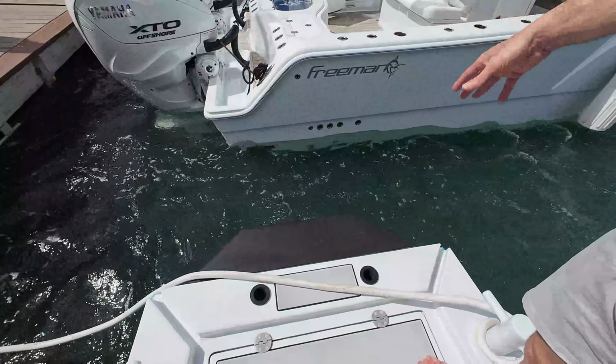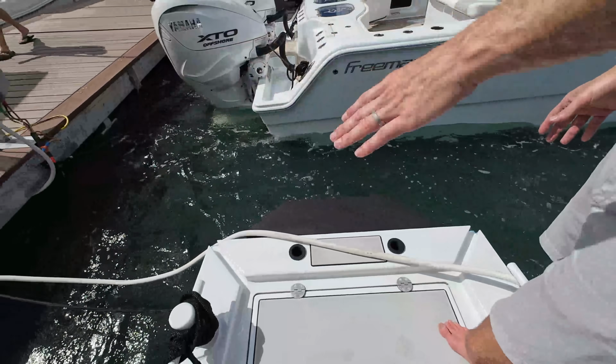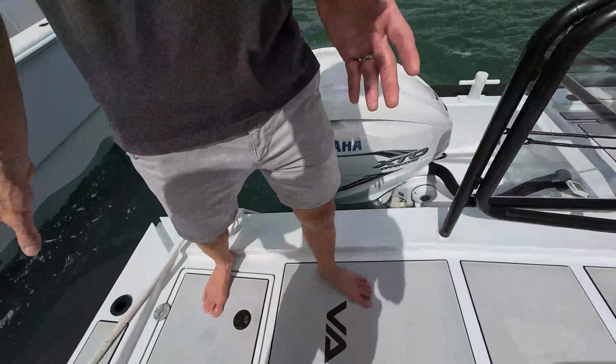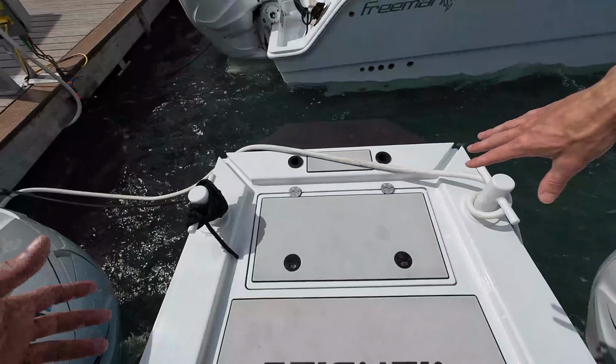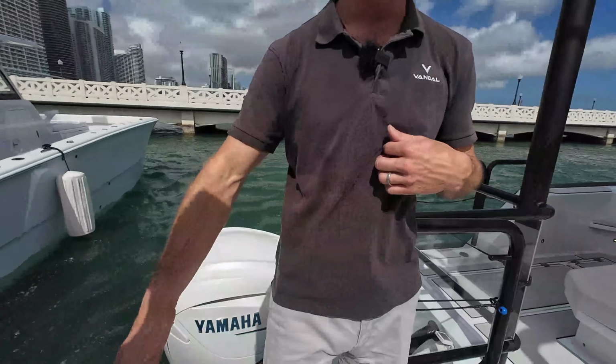But when you're diving and you're getting in and out of the water, you're well away from the engines, even if they're running. Yep. So from a safety standpoint, that's a great feature. What do we have in here? Just storage? This is just a small little storage locker right here, because the tunnel, it's not very deep. You can throw a little stern anchor in there.